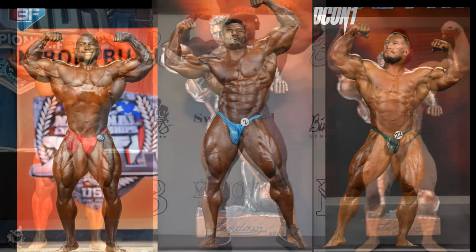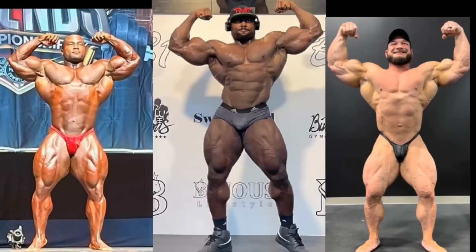Now, here's the fun part. This is what we may see at the Texas Pro. And like I said, just a little over a week. Look at the size of Carlos Thomas now. Now, of course, camera angles, Andrew Jacked, it's at a bad angle. He's probably depleted. Same thing with Hunter Labrada. It's not really fair. It's a guest posing, but this is fun. We want to see this.